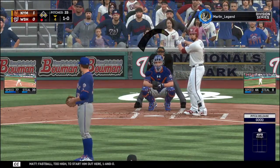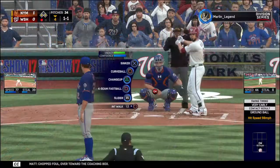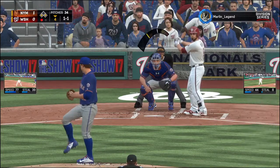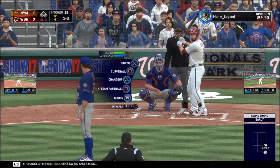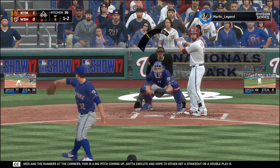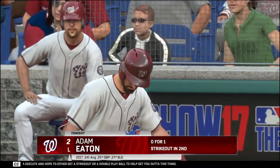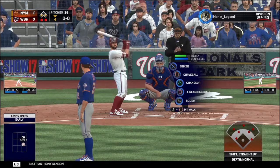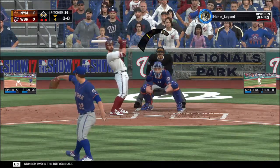Fastball too high to start him out here, 1-0. Chop foul over towards the coaching box. Here's the 1-1 delivery. And that changeup makes him jump, a swing and a miss. With 2 strikes and the runners at the corners, this is a big pitch coming up. Got to execute to hope to either get a strikeout or a double play ball to help you get out of this thing. So he gets the swinging strikeout on the changeup. Anthony Rendon goes down for out number 2 in the bottom half.